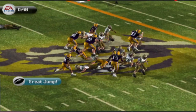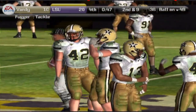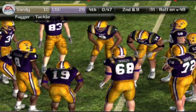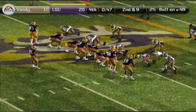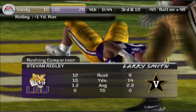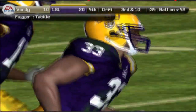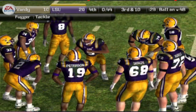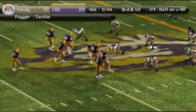The Tigers line up in an I formation, and they make the stop at the 49-yard line. Vanderbilt will call a timeout. That was their second timeout. Second down and nine to go. Ball on the 49-yard line. The Tigers go with the I formation, and they got to him before he could get back to the line. The Commodores call for a timeout, and now they got no timeouts left. It's third and 10. Ball on the 48. The Tigers line up in an I formation.